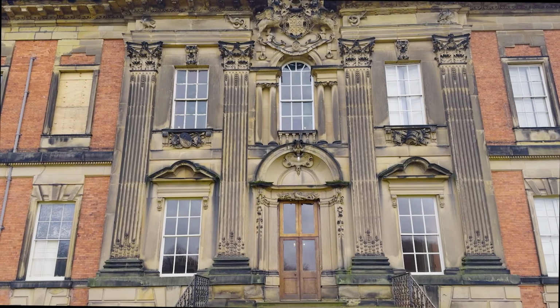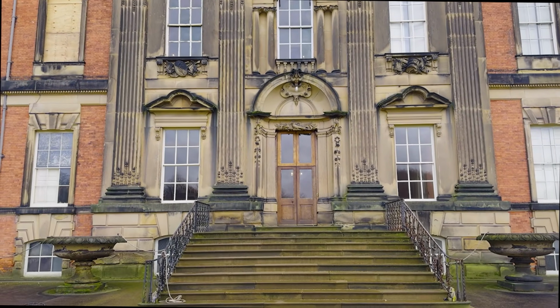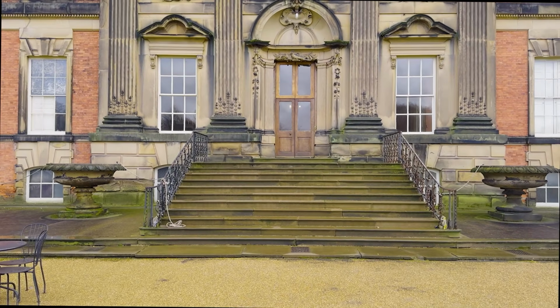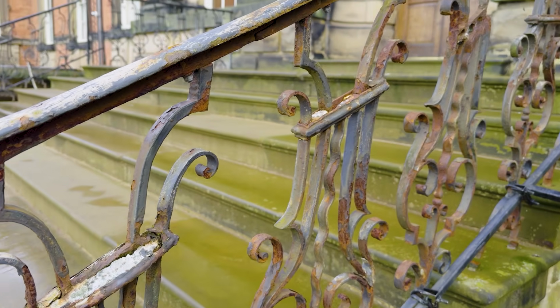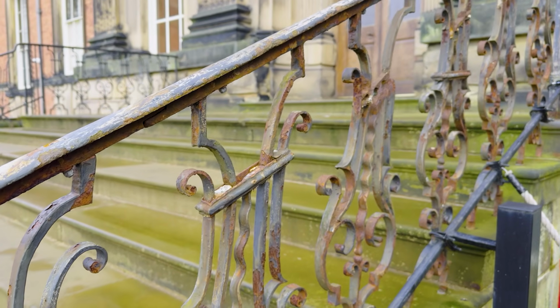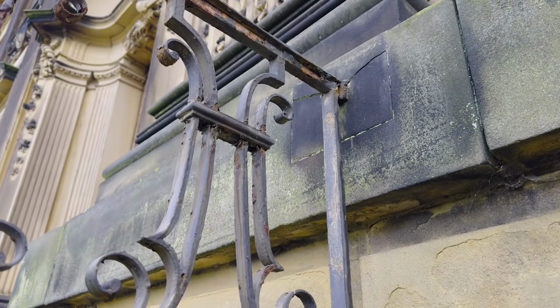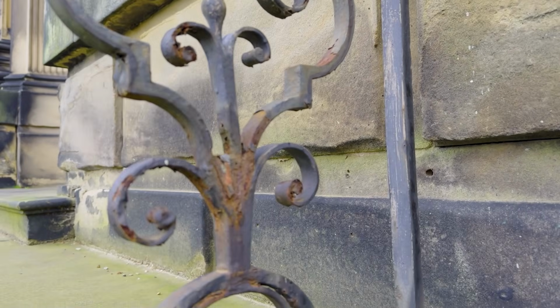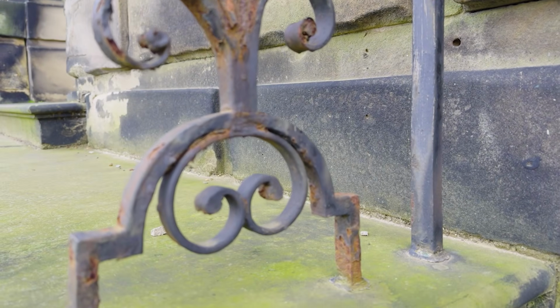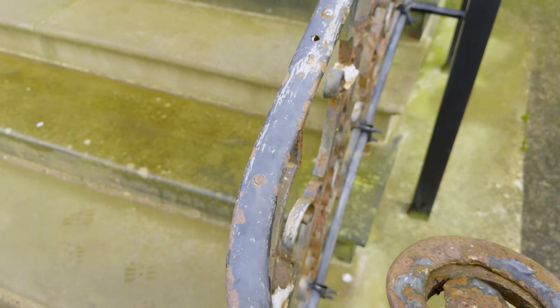The railings are made of wrought iron, which is actually quite resilient when it comes to the effects of water, but once it's painted, it becomes very susceptible to damage, especially in areas where the paint layers have failed. Like much of Wentworth Woodhouse, our railings had been subject to decades of neglect, and the failing paint layers had trapped water against the iron, causing it to corrode.